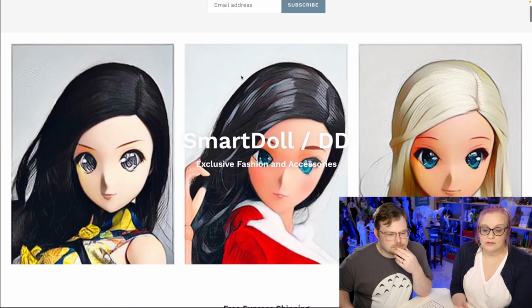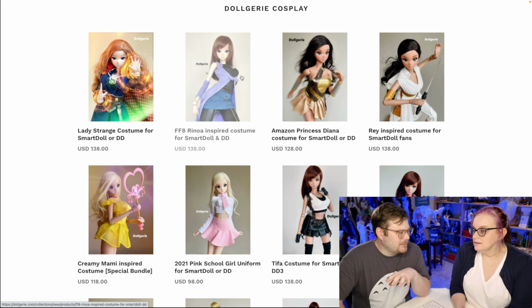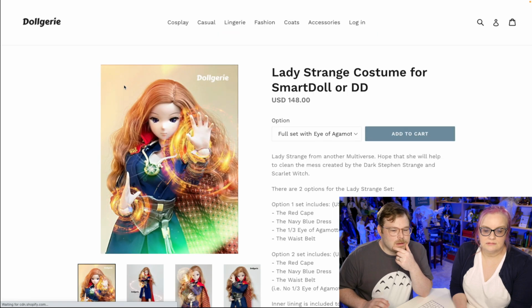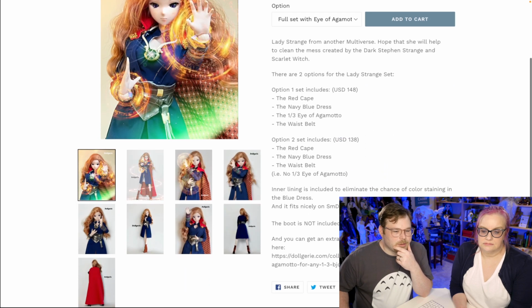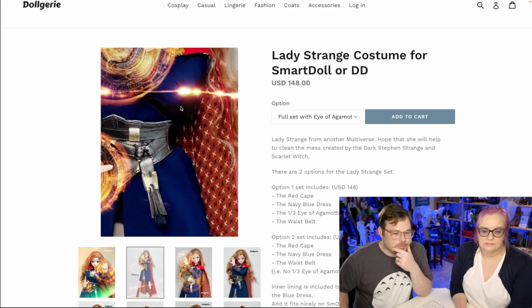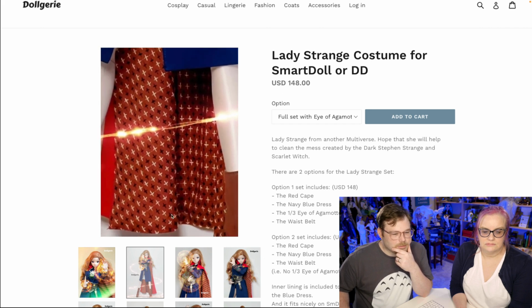Let's start by looking at cosplay. They are pretty prolific with cosplay. They dedicate an entire section to this. You will never find one store that has as many costumes as they do. Lady Strange was a more recent one. Let's see if we can get a better picture that has less magic going on. So she's got like the cape, the coat, the belt. The inside of the cape is an interesting fabric choice.